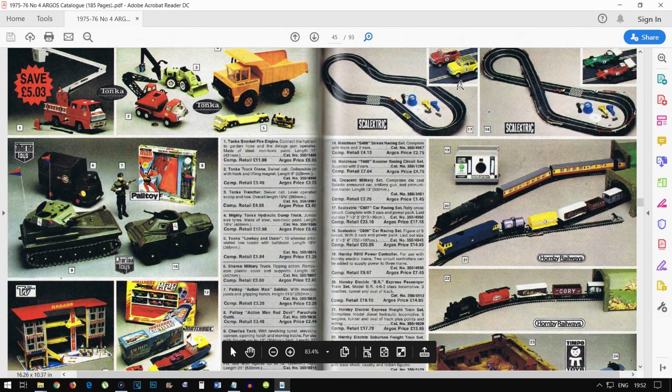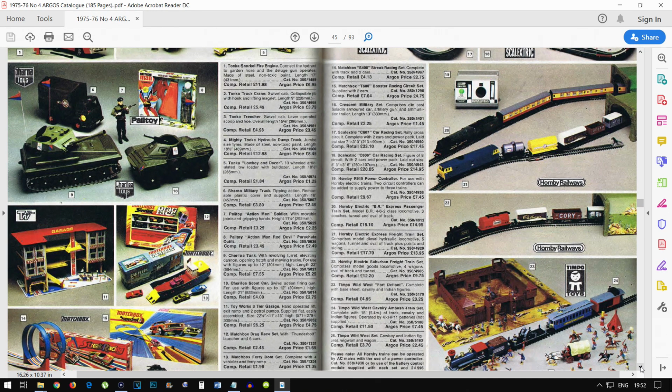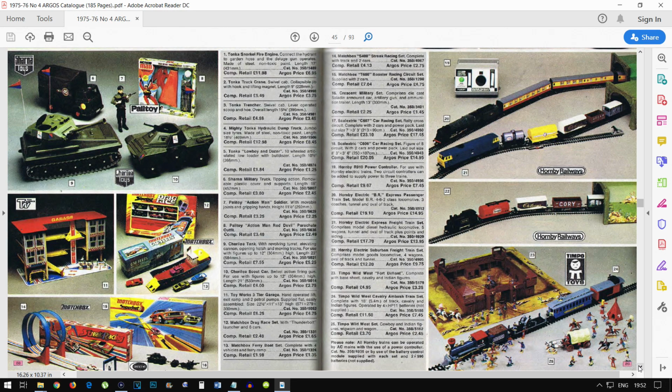Looks like we've got minis on this one, and obviously there's your original racing cars there. We've got some Hornby Railways stuff there, which I wasn't one of those kids actually that was into having the railway stuff. I had a train set. I believe it was an official one, it might have been Hornby, but it had the proper British Rail cars of the time on them. But I never really got into my railways.